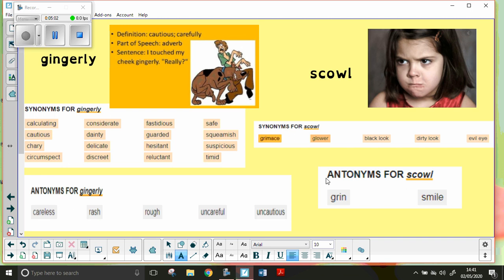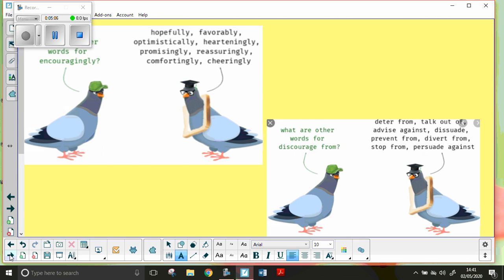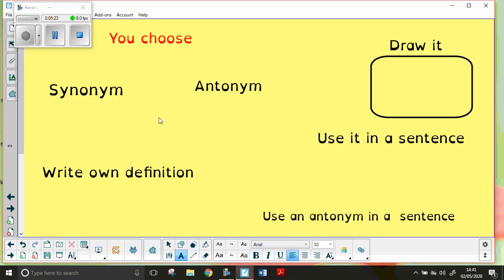So I'm going to leave you with this. I'm not going to go back into that text. I'm going to move on. And Mrs. Randall loves these little birds, and they're quite cute, aren't they? So I've put the words for encouragingly there as well. And then obviously the antonyms, to discourage. I'll put those on there for you to have a look at as well if you'd like to use those. And of course, this is what I would like you to do in your science book for me, please.